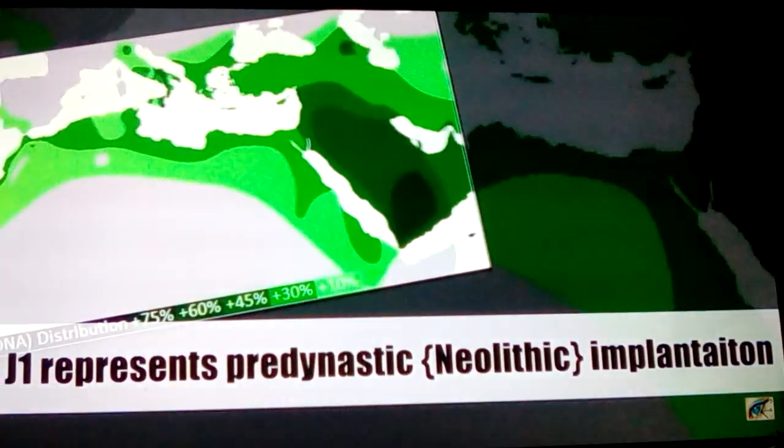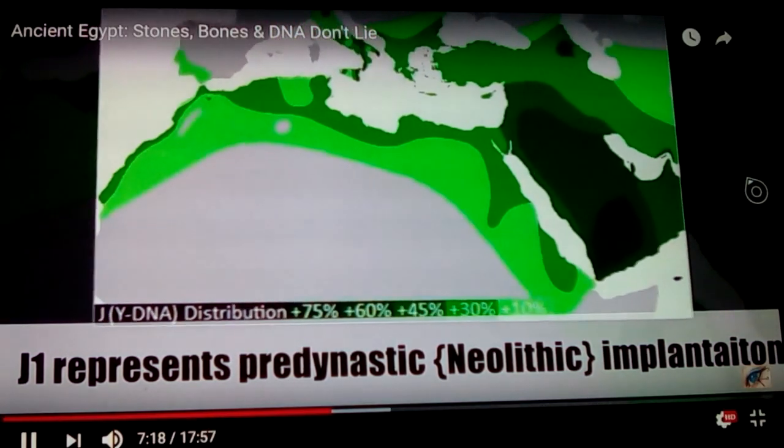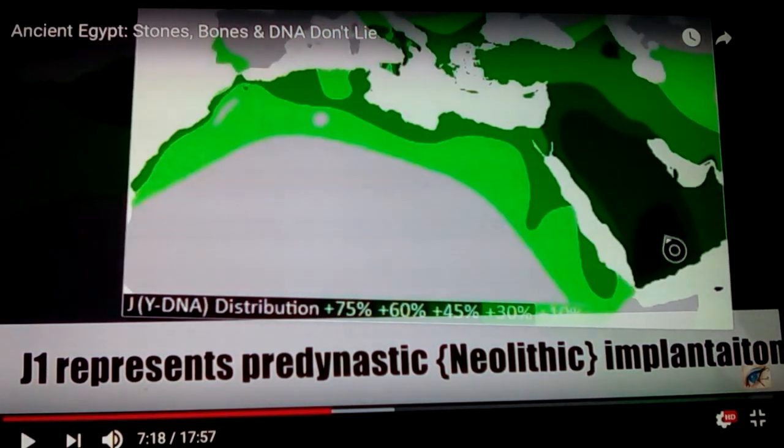So here we see that distribution of J1 and how it shows up thick through the Middle East and really off into Persia and the Arabian Peninsula here, and it's got a pocket that's real hot right there for some snappy little reason, huh? But also you can see that it's real hot in Italy too, and then across what we would say North Africa itself all through there.